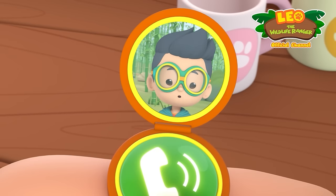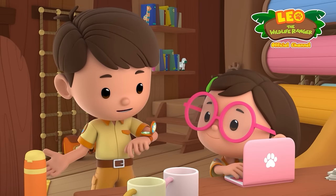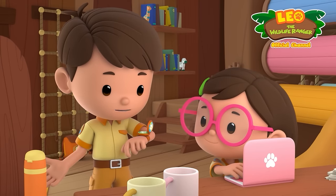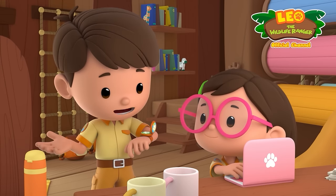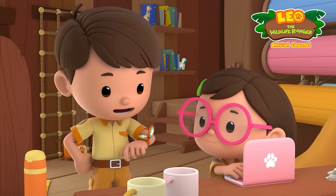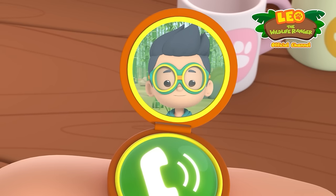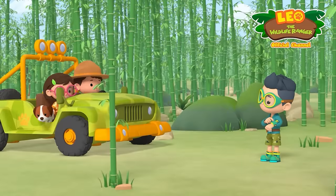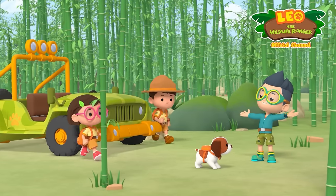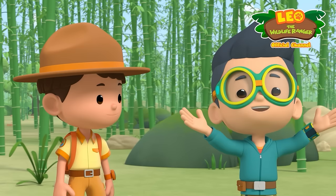Hi, Leo. Did you guys find anything? We sure did. Red pandas can be found in the trees of the eastern Himalayan forest, and they eat bamboo. So we'll have to search for a forest with lots of them. Great! I'll narrow down the search and send you a location. Ranger out! Ranger out. Hi, Kai! Hi, guys. This is the perfect spot to begin our search. There's bamboo everywhere.